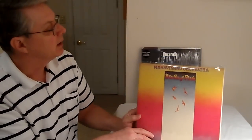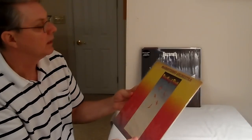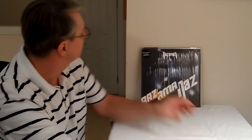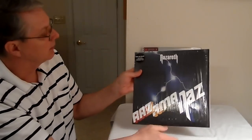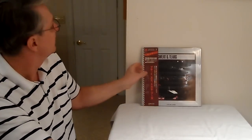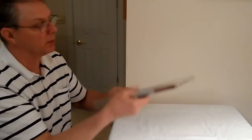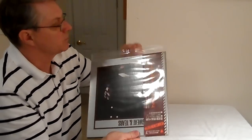And then I upgraded my Mahavishnu Orchestra Birds of Fire. This is a first edition Japanese. And I got this Razmanaz on that black on black. This sounds really nice. And then the last one here is this Blood, Sweat, and Tears. This is what they call a gift pack series. If you've ever seen any of these before, I might as well open it up and show you all what's inside here, how it works.